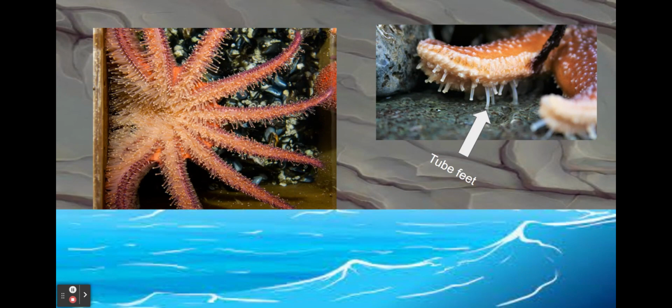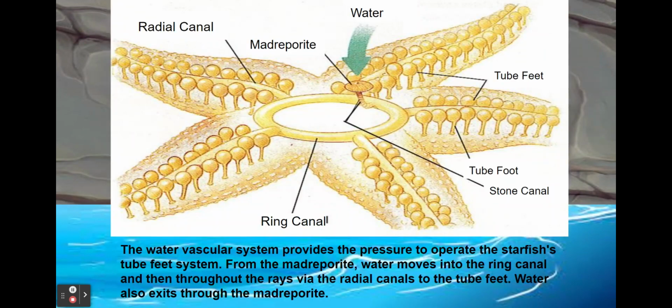Both of these photos are of a starfish's tube feet. Most starfish will have 5 arms with 2 rows of tube feet with suckers. This diagram shows where water can enter the starfish and how it circulates. The water vascular system provides the pressure to operate the starfish's tube feet system.